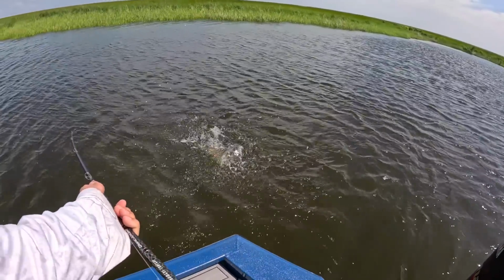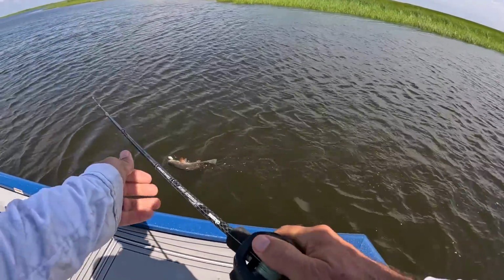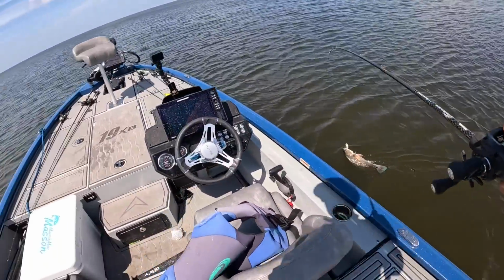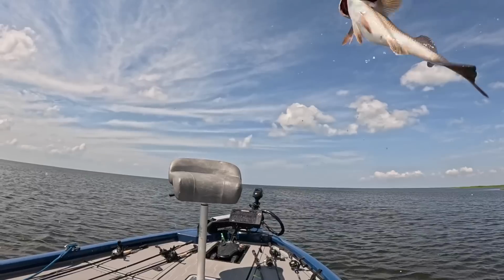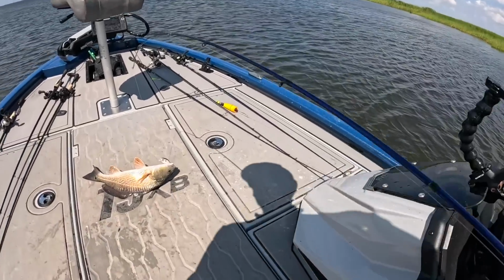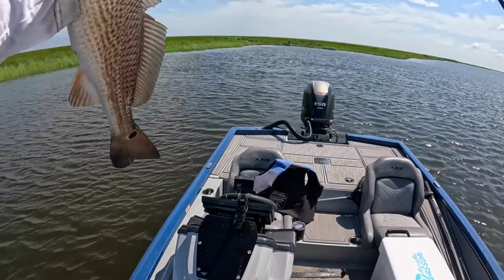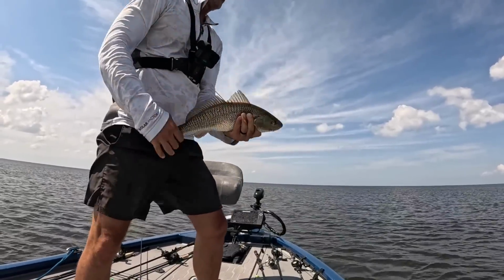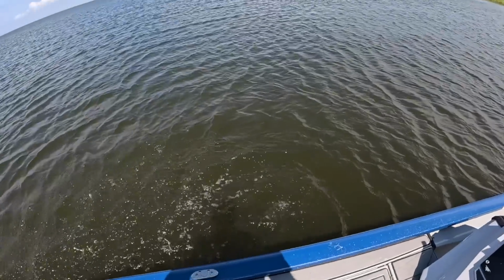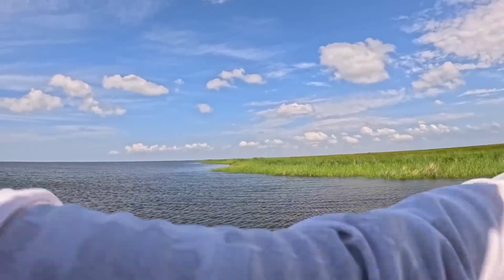All right, looks like he's got this bait really, really well. I think I can flip him. There we go. All right, we got him. Now that I'm getting a look at him, I'm not sure he's legal. I think he's a twin of the one we just let go. Actually, he's a little bit shorter, 17 1/4. Definitely not big enough. He will be in about 5 minutes though. Doesn't take him long to grow.